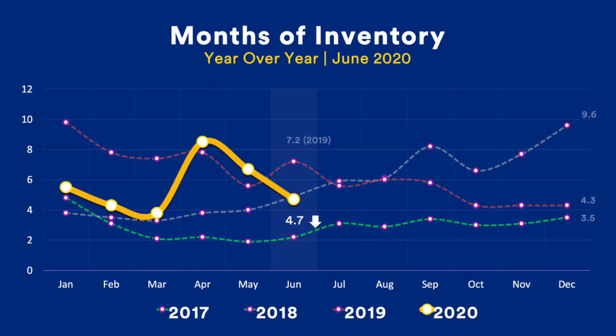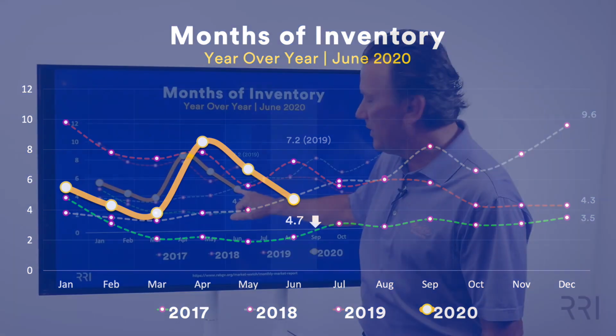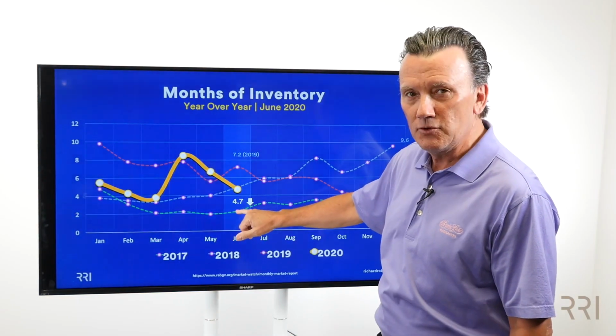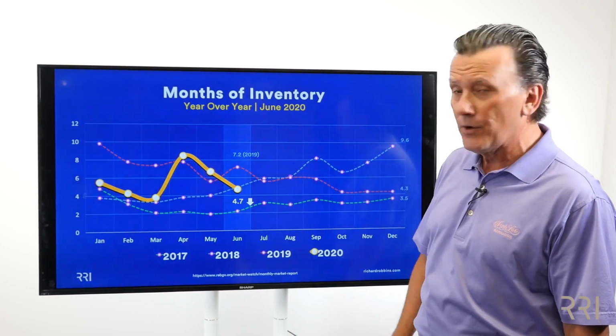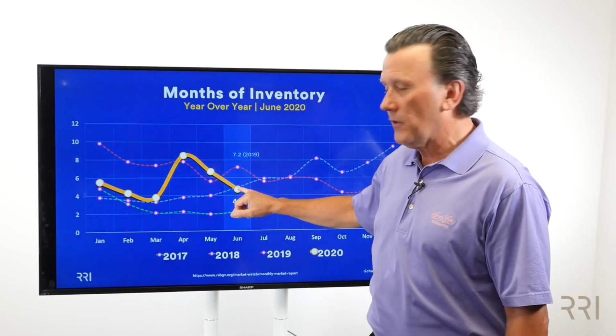And this here is your months of inventory. So you can see it went up, spiked, but it's come back down. Now, other than here, 2017, this green line right here, we're lower than we've been in any June except 2017. So we're in better shape than we were in 2018 and better shape than we were in 2019. So the market's looking very, very strong.